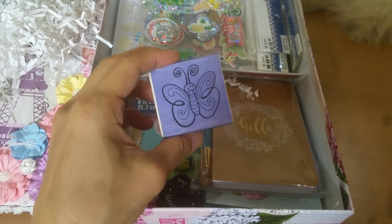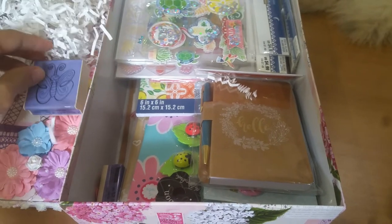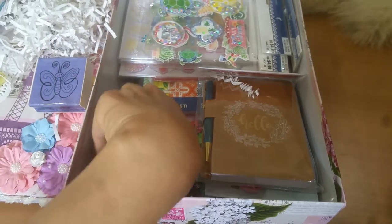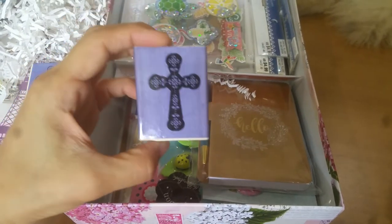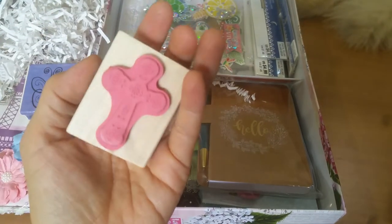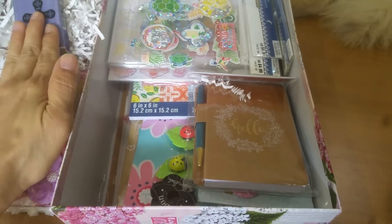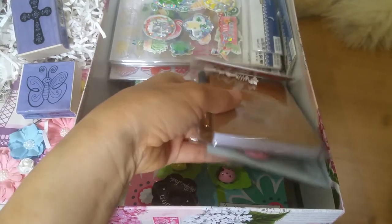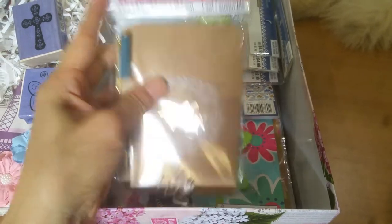Anyway, oh, this is so cute. Thank you. So a little butterfly. Can you guys sense a summer spring theme going on here? Oh, this is a really beautiful cross. Thank you. I actually need to make more offering envelopes, so I may end up using that sooner rather than later.